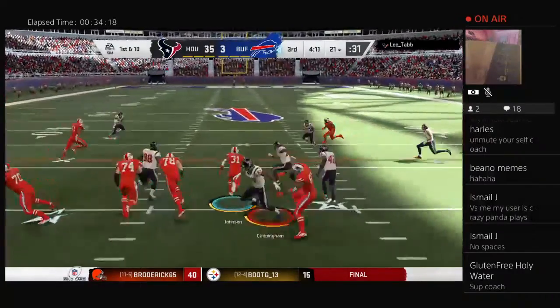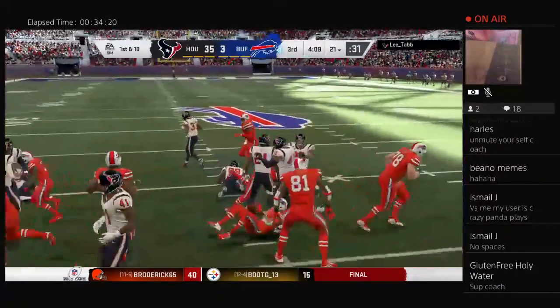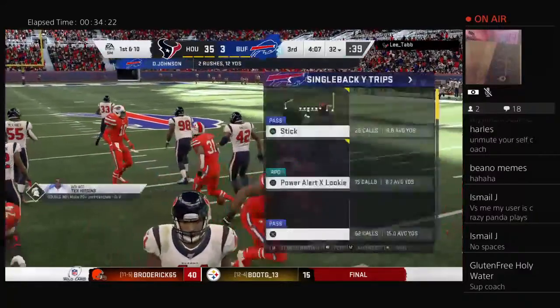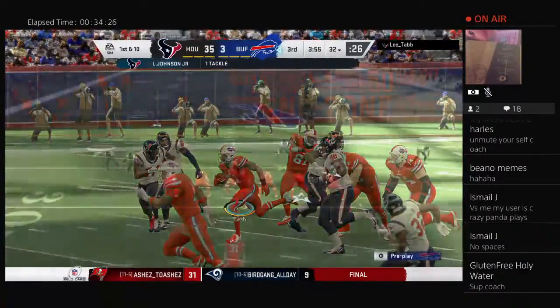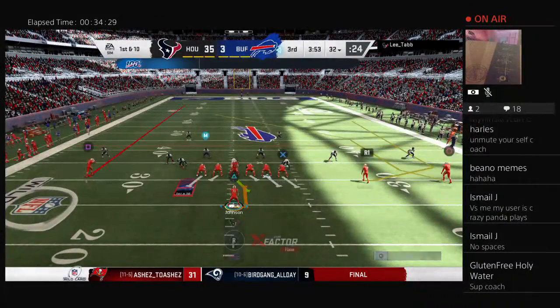They begin the drive with Johnson. And he's got it past the 30 before he's hit and dropped. 11 yards and a Buffalo 1st down. From the 32 now, here's 1st and 10.